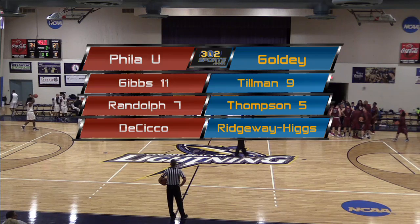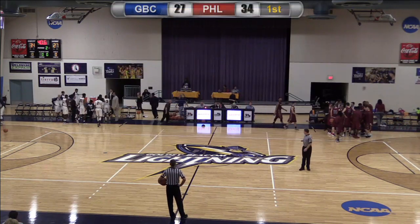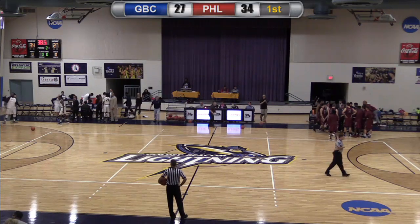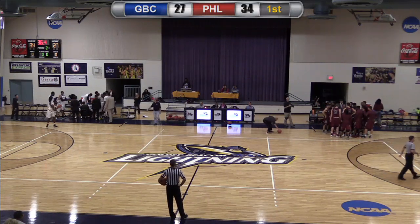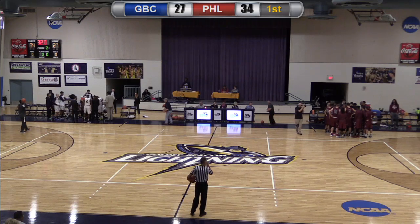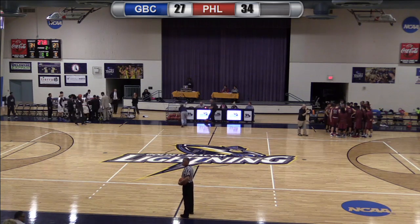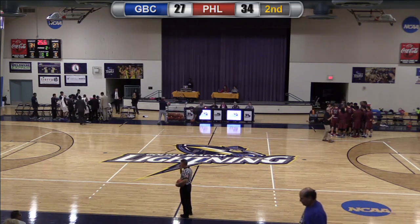The other thing is, before that Ridgeway Higgs 3, only 2 of 11 shooting from beyond the arc. And I know we keep saying it over and over again, but late in that half, you had an opportunity to get to the foul line and get yourself in a bonus, but we settled for 3-point shots. I'd like to see a little difference in the second half, maybe more aggressive going to the basket for Goldey Beacom.